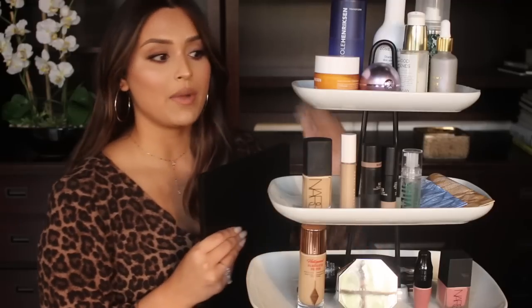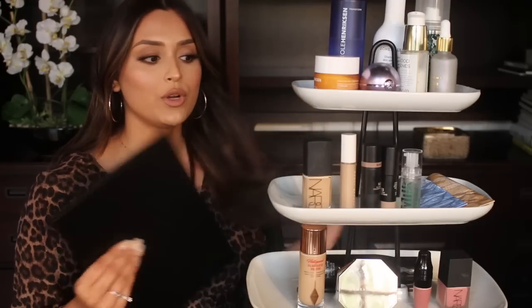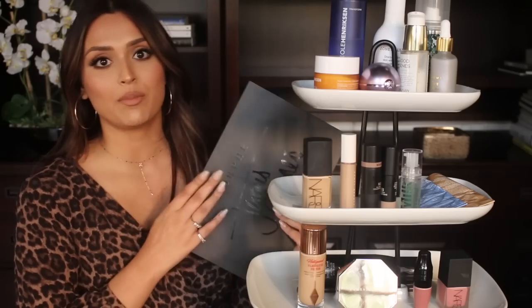I think if I had this and if I had my Joseph Colors Desi X Katie palette, I would be golden. That's all I would take with me anywhere.